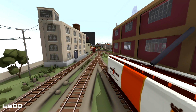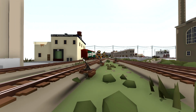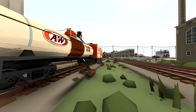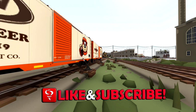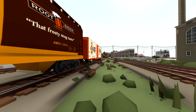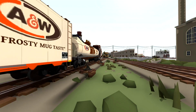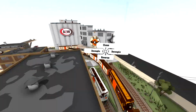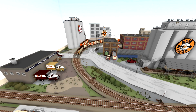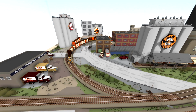Cool. Come on! Oh, wow, look at how awesome that looks! That's so cool! All-American food! Did they have their own railway kind of system? I don't know. It's based off of a model railway. But I guess there's beer companies that would have had their own little shunters. I don't know. Like Volkswagen. They have their own little railway thing, I guess. But they're massive, so I guess that makes sense.